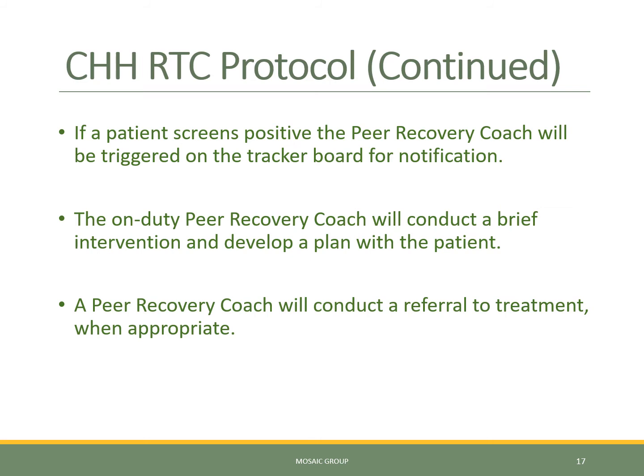Otherwise, if the patient has a positive result, there will be a trigger on the track board for notification to the peer recovery coach so that they can see that a patient in need of a brief intervention is present within the department. The on-duty peer recovery coach will conduct a brief intervention and develop a plan with the patient. In instances when a referral to treatment is appropriate, the peer recovery coach will help make those referrals to the appropriate community-based program.